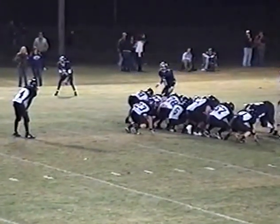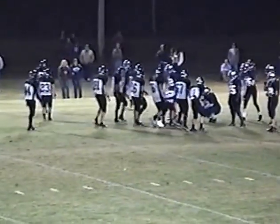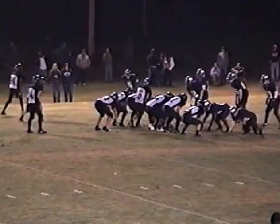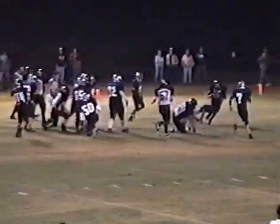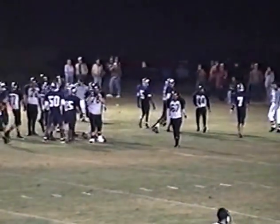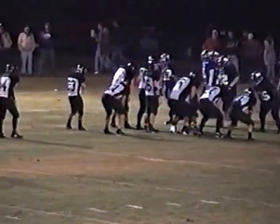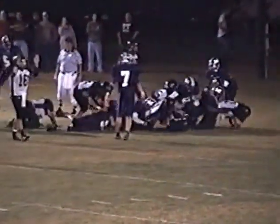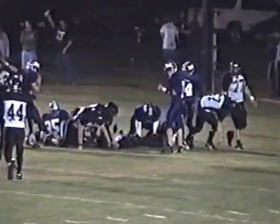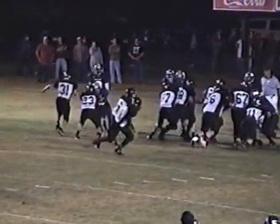21. Mangham 21. Second and nine. Ball on about the 3 or 4 yard line. Touchdown. It's going to be a try for the 2-point conversion. 7.5 minutes off the clock.